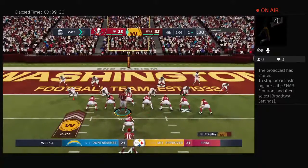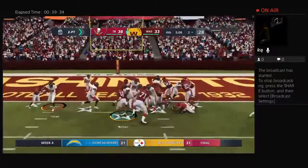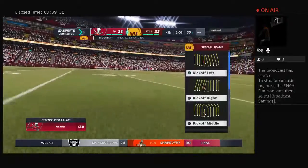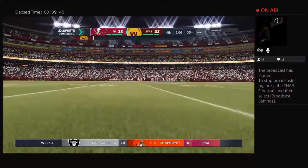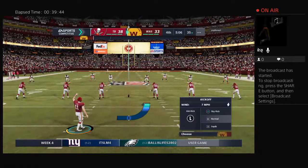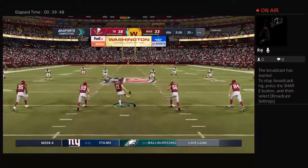All right, now a big 2-point conversion attempt still to come. They'll try and run it here, but he will not get in here. He stopped up short of the goal line, and this will remain a 5-point game. Washington 33. A 5-point game now as here comes the kickoff.